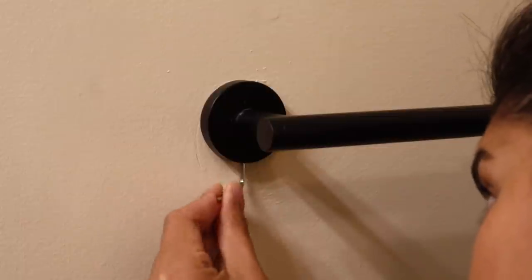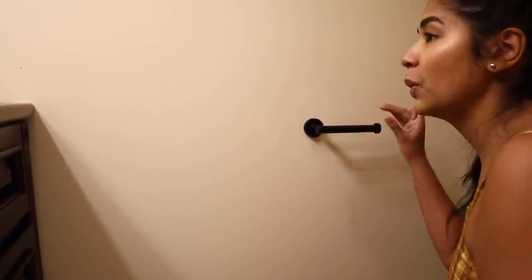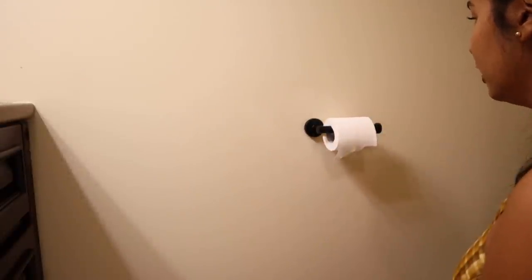Woohoo! I have a new toilet paper holder. Looking good and sleek and modern and simple too.